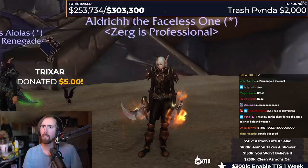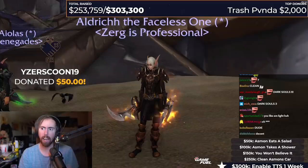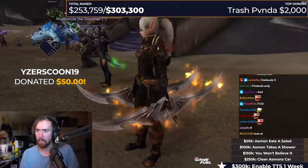Oh. Aldrich, the faceless one from the Guild. Zurg is professional. The Firelands normal mode shoulders. I like that a lot. The leggings and the boots from Old Deer. These are the Warglaives from Revendreth.